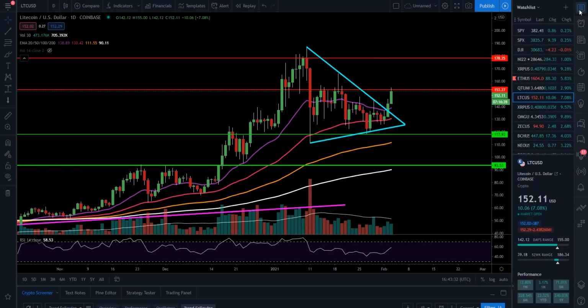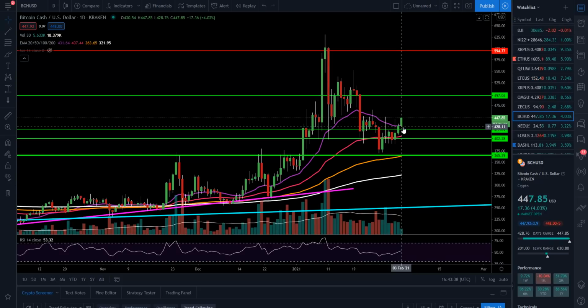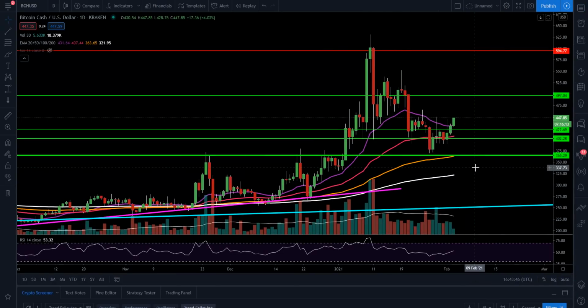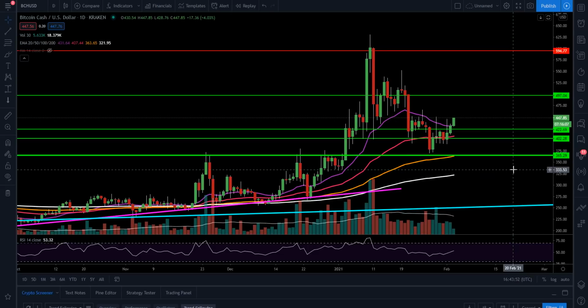So the next one I wanted to cover, we'll take a look at Bitcoin Cash. It's at $447 right now, trading up above the 20, the 50, the 100, and the 200. So this is looking good right here. Same deal. We want continued volume. The RSI is at 453 right now. The next overhead resistance area we need to break through is what we're challenging now, about that $450, and up to around 497.